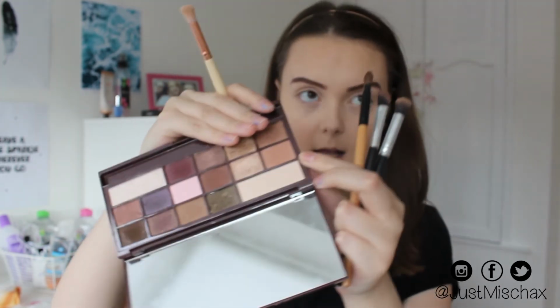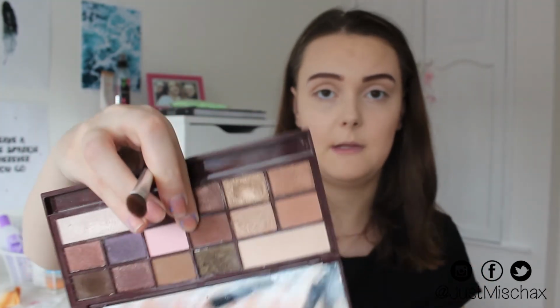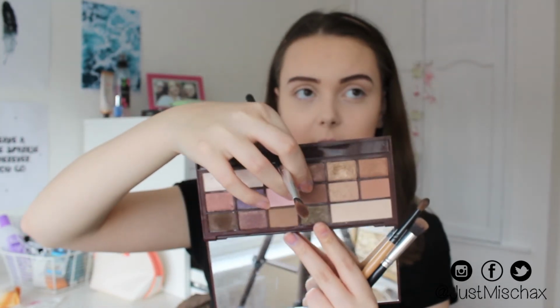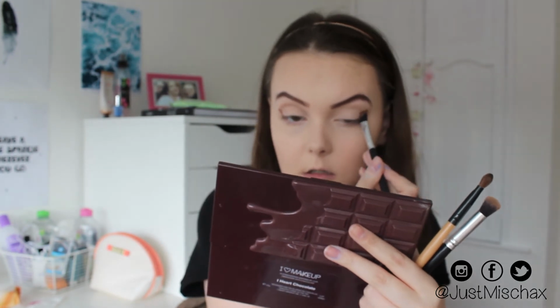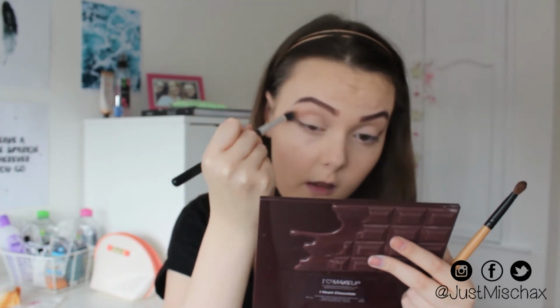So I'm going to do a really basic crease. So I'm going to take this colour here, this lightish brown, and put that in my crease. Then I'm just going to whack this middle dark brown in the outer part, just the smallest bit, like I look a bit weird. I'm going to take a blender brush and blend those two together. So now I've done a basic crease, that's the one. In case you can't tell, I'm all over the place today.